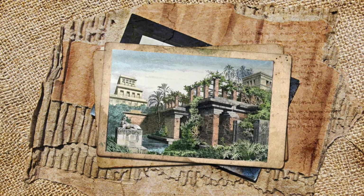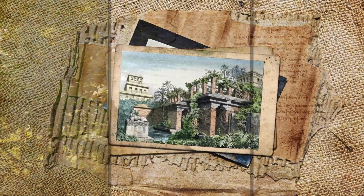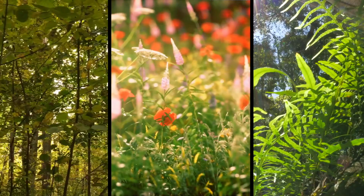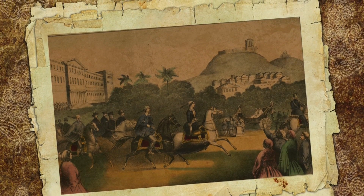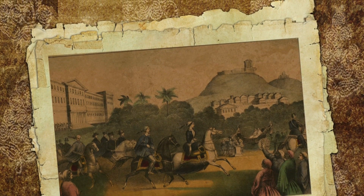The gardens were shielded by high walls which were supported by stone pillars, and they were rich with a wide variety of trees, flowers, and other lush plants. King Nebuchadnezzar supposedly had the gardens commissioned to make his queen happy, as she was a big nature lover and wanted a nice place to relax at the palace.